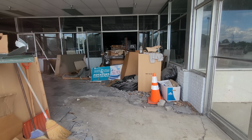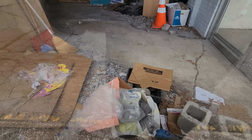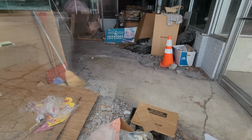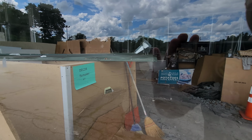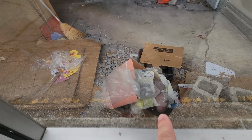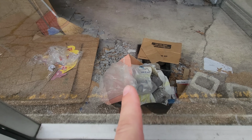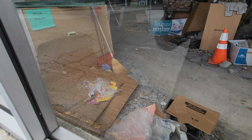I could smell the mold like crazy. And Save-A-Lot trash. Yeah, that signage is relatively new. Yeah, decor remodel kit. So yeah, they were putting things in here. And that's that logo on the trash there. That's relatively new. Save-A-Lot. That's their newer design. That doesn't look dirty at all. The Starburst sign.